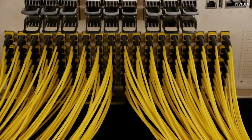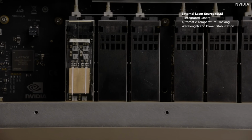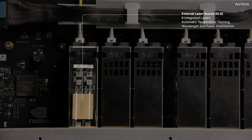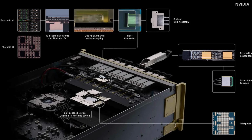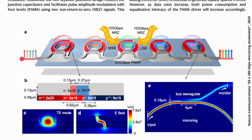Now, let's break down how this new technology works. We start by encoding data into tiny beams of light, photons. These beams are generated by integrated lasers and then applied to the new optical chip. Inside the new optical chip, there are tiny optical modulators implemented with technology called micro-ring modulator. Basically, this is a tiny ring structure that, when we apply an electric field to it, changes its resonant frequency, which in turn changes the intensity of the light passing through it. And that's how we can encode the information into the light.